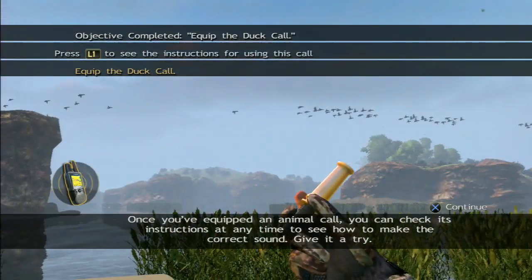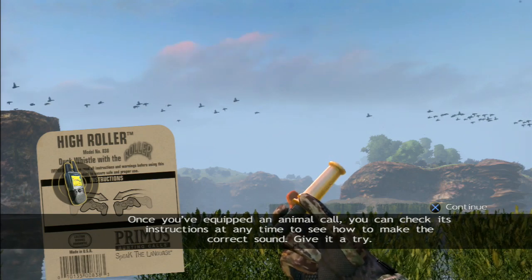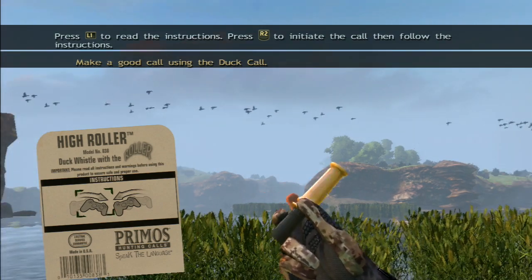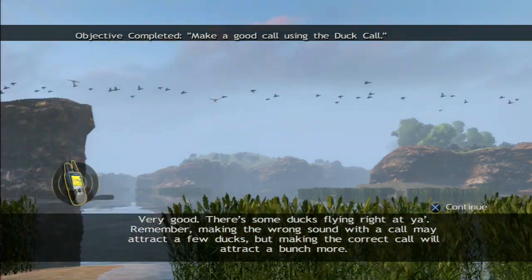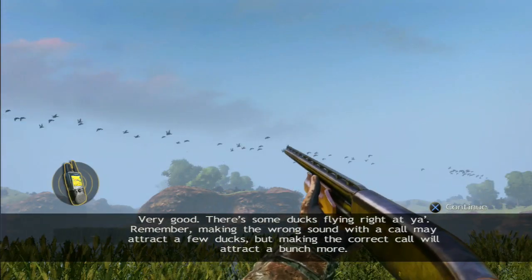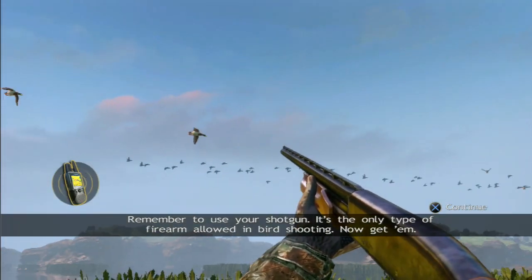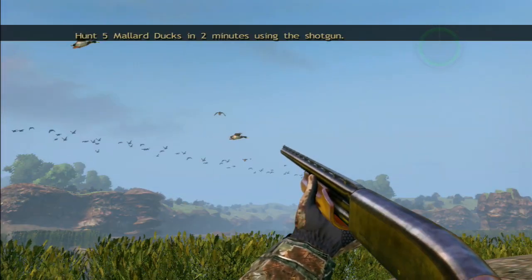Once you've equipped an animal call, you can check its instructions at any time to see how to make the correct sound. Give it a try. Very good. There's some ducks flying right at you. Remember, making the wrong sound with a call may attract a few ducks, but making the correct call will attract a bunch more. Remember to use your shotgun. It's the only type of firearm allowed in bird shooting. Now get him!